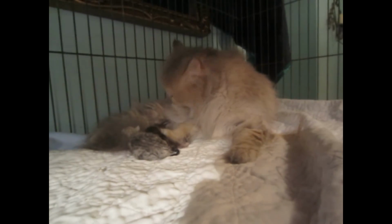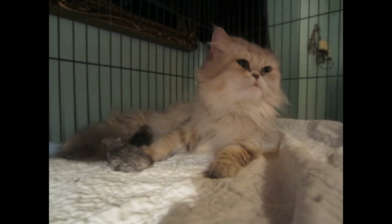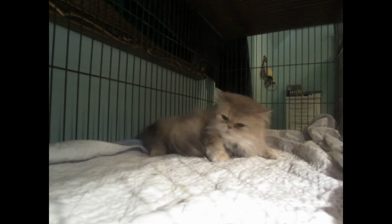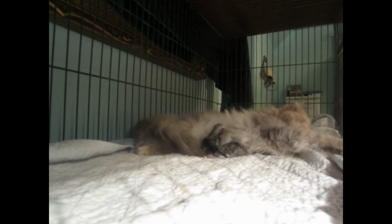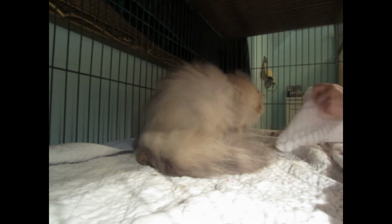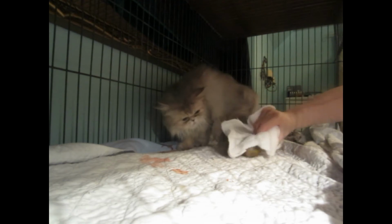She has had her second baby, and this looks to be like it's a silver boy. So these little kitties were born about 30 to 40 minutes apart, something like that. Good girl. There you go. Let me see. Good girl.